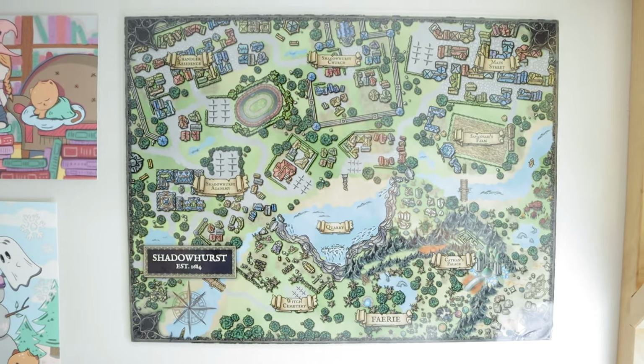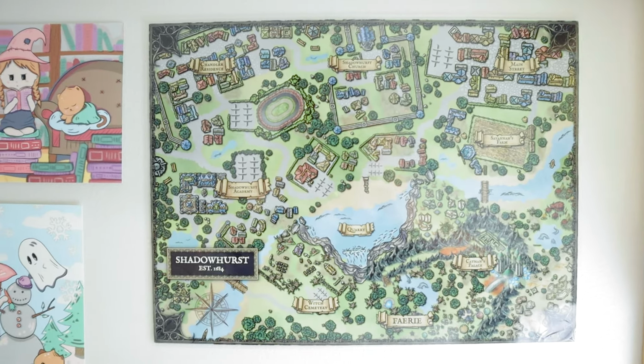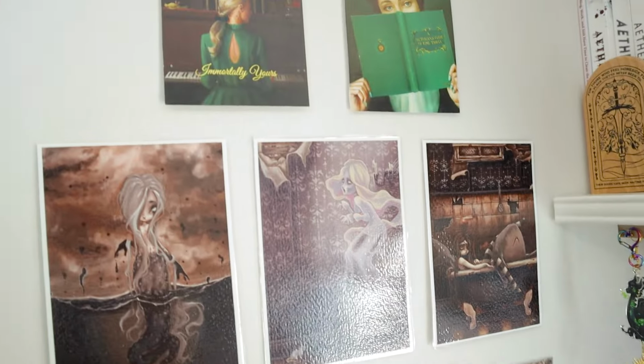And you can get this in my Facebook group. Just go into the images or files or something. I give this away for free. It's the map of Shadowhurst. Then back here, we got more art that I love.